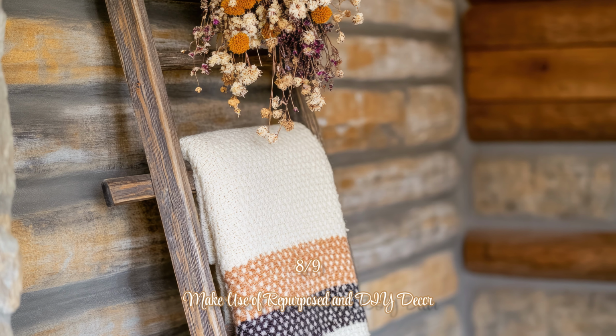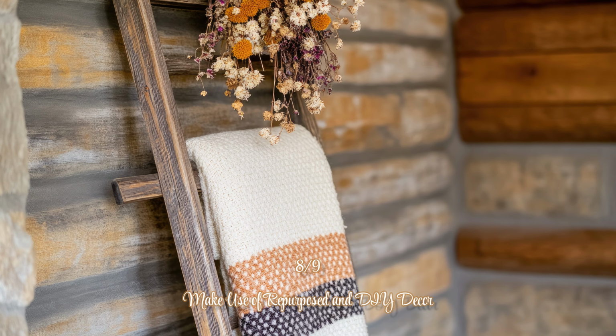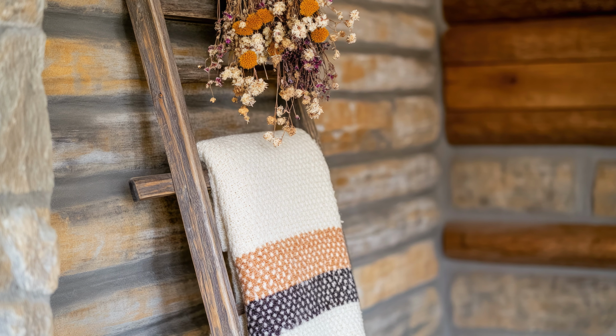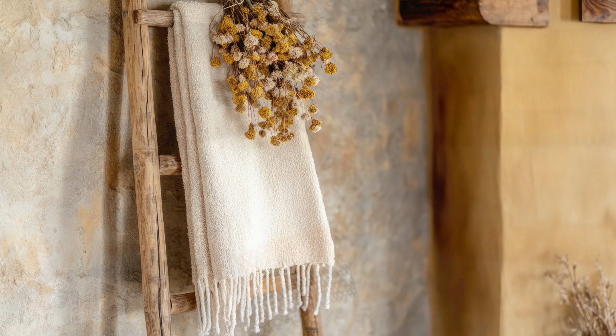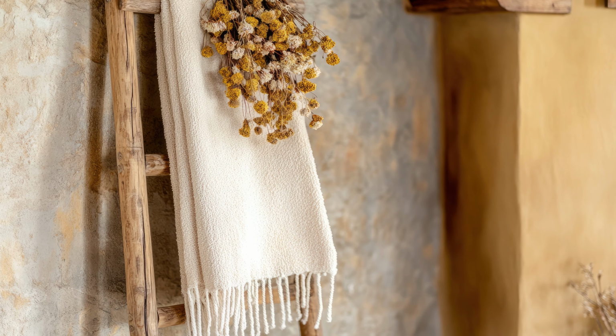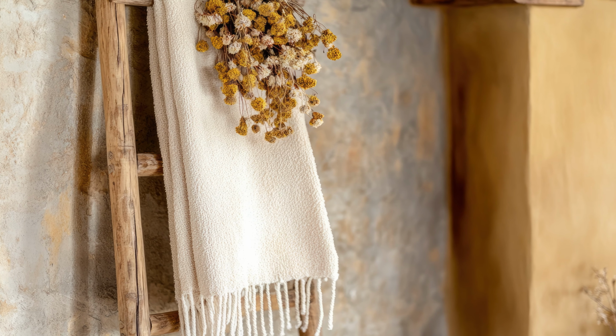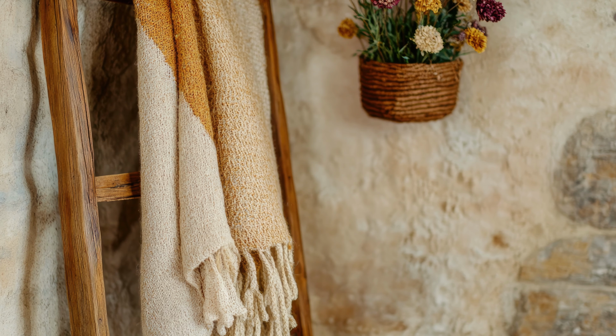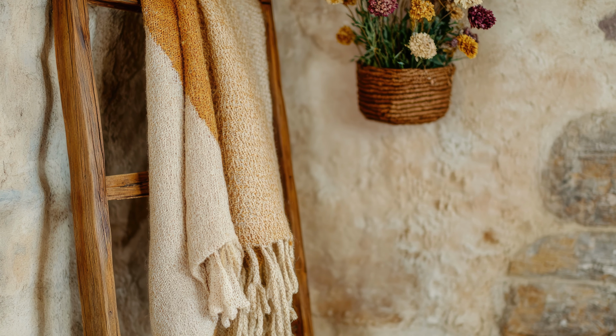Sustainability is a big part of the cottagecore lifestyle. Instead of buying new, repurpose old items into unique decor pieces. Turn an old wooden ladder into a blanket rack, use vintage suitcases as storage, or transform mason jars into candle holders. DIY projects add personality and help create a home that feels uniquely yours.